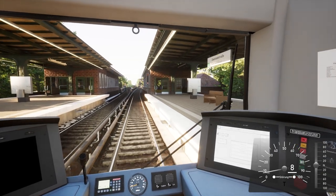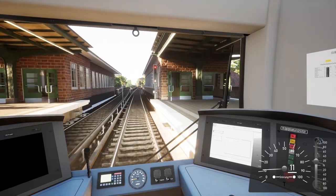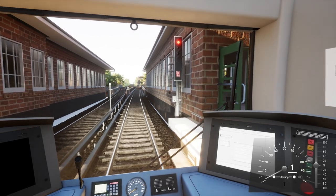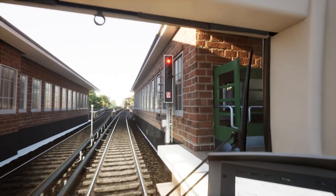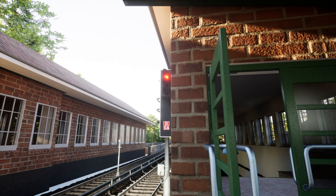As I said, keep in mind the frame rate, especially in the station, might seem low for a second. That's simply for our debugging tools that are going to be fixed at release and even before release. So, arrived at our final station, we see a red signal.